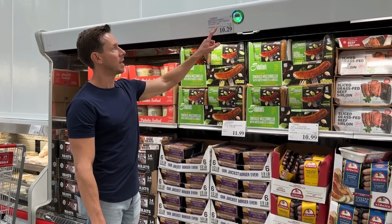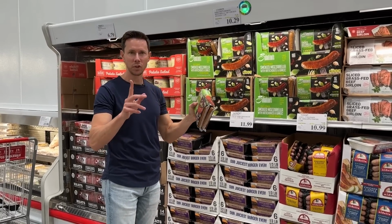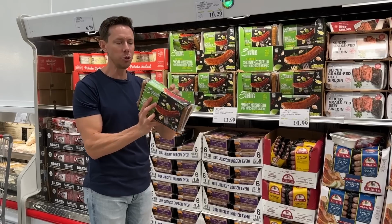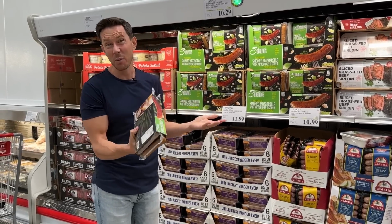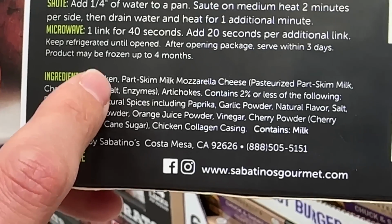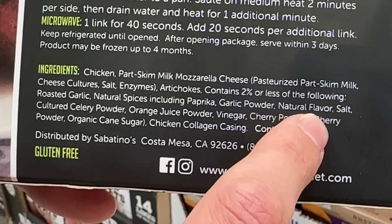Chicken sausages on sale just in time for summer grilling season. But hold the presses. Somebody pulled the old bait and switch. This exact chicken sausage from Sabatino's used to be organic, and it's missing the organic symbol. More importantly, what do we do on this channel? You can scan it with the Bobby approved app or just read the ingredients. Not only is the chicken not organic, all of a sudden natural flavors popped in here. You might see sugar at the bottom.